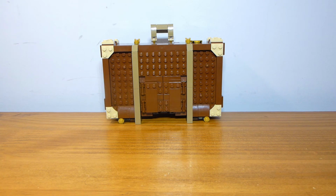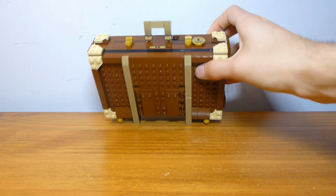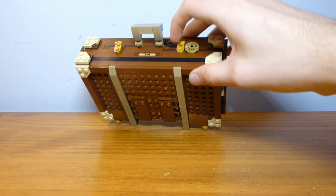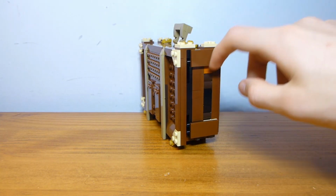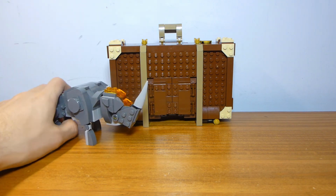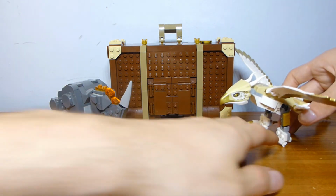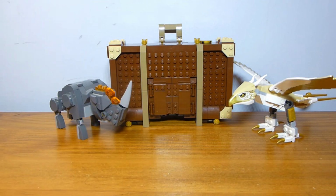I think I would have liked to see just a little bit more attention to detail on the suitcase itself, removing the asymmetrical sections like that black or that dark brown plate there, or making this actually all just straight brown. I think if they had put just a little bit more into the design of the suitcase, then maybe it would have been a nice thing to display closed, but as it is, this is way better as a playset than a display set in terms of the suitcase itself.